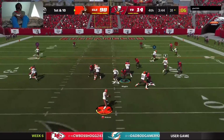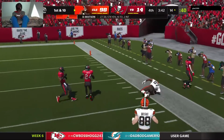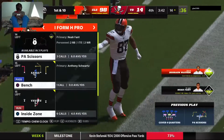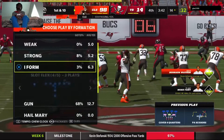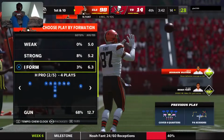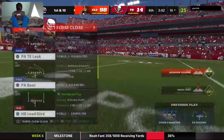Now we'll play fake, and it's Watson. This is the tight end Fant. And he'll go out of bounds inside the 15-yard line. Still throwing the football here, even with the big lead. Yeah, I know you and I came up in a different era. We think about sportsmanship and all that. Other people think about fantasy points and getting their numbers. That's all they care about right now.